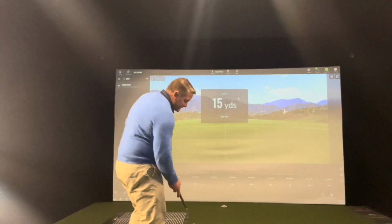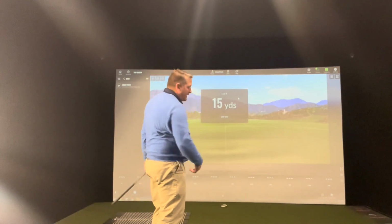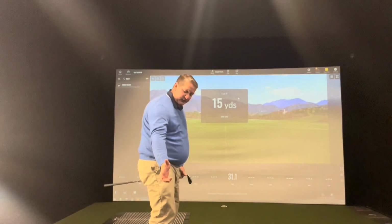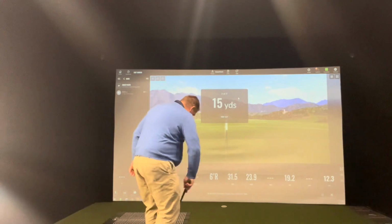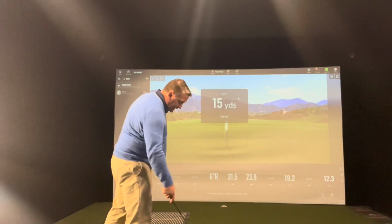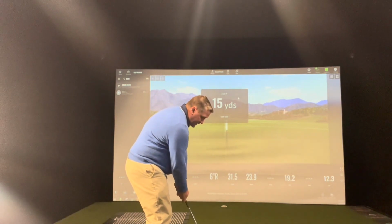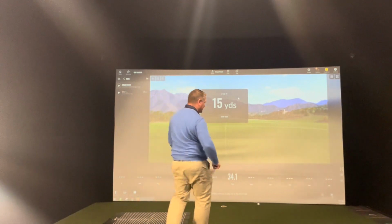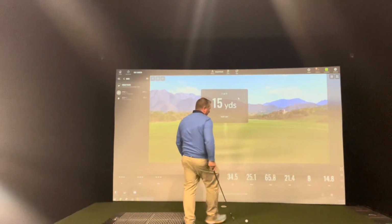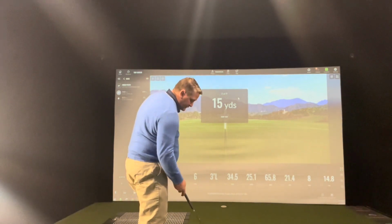So, a little 15-yard shot. My feel is that I'm taking it back to about my thigh, and I've got different release patterns. Let's see, carry 12.3, not too shabby for the first shot of the day. This one's going to go just a little higher. I feel like my release is a little higher. That was 14.8, and dead straight.